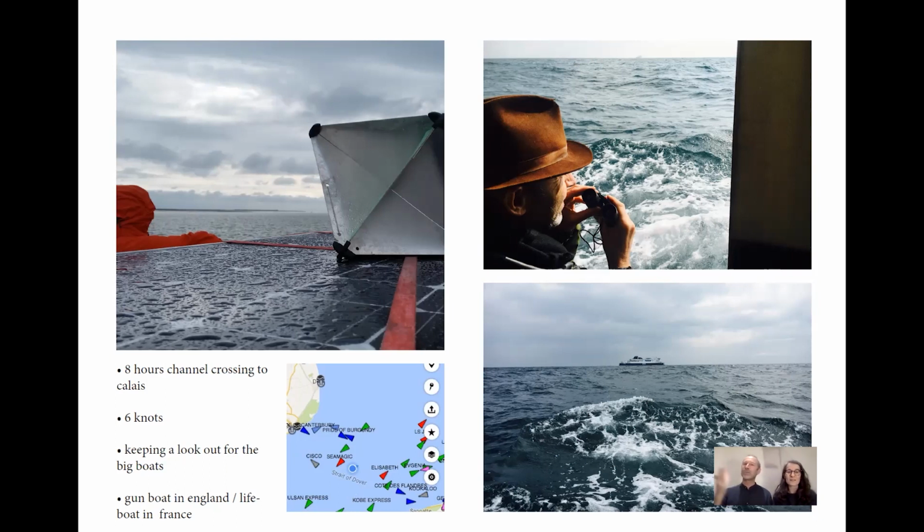The big boats are super fast and they don't stop and they don't maneuver. So as soon as you see one, you have to make a judgment. Do we go in front of it or behind it? Because actually you're not supposed to turn in the channel.